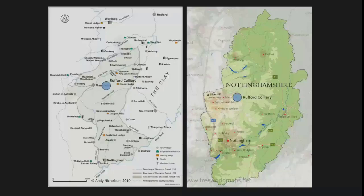So just really a brief introduction. Rufford Colliery sits just a few miles outside of Mansfield in what was originally the heart of the Sherwood Forest landscape as it was back in the 1600s, and now sits just on the southern edge of the forest as we know it today.